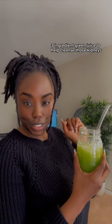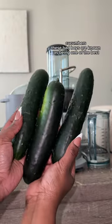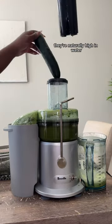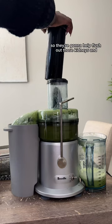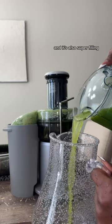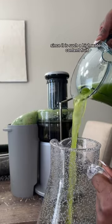3 ingredient green juice to help cleanse those kidneys. Cucumbers, these bad boys are known as being one of the best kidney cleansers. They're naturally high in water, so they're gonna help flush out those kidneys and support the fluid and electrolyte balance within our body. And it's also super filling since it is such a high water content fruit.